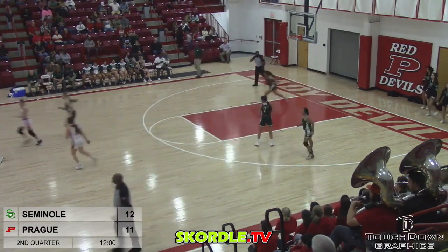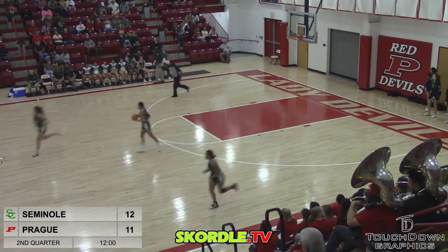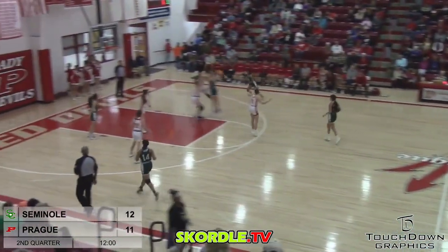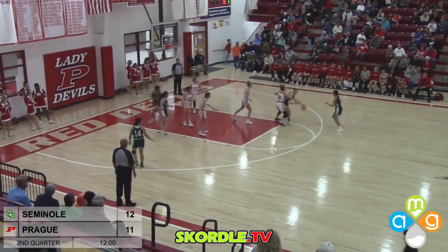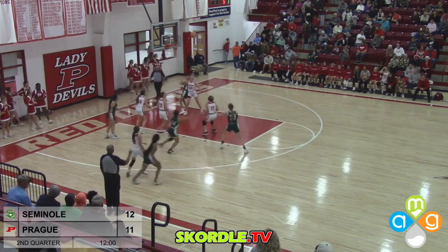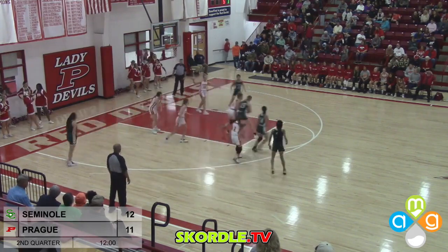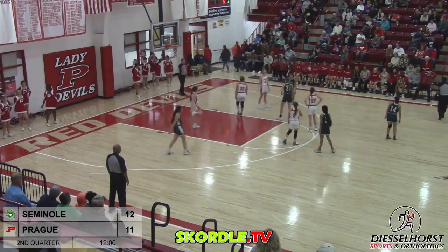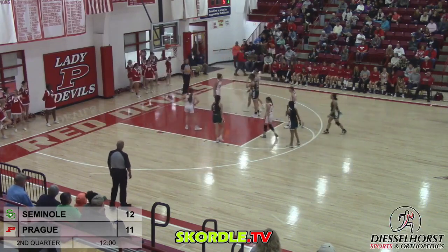Maddie makes both of them. I believe she has now 4 or 5 points in the game. This is Cotner. Now Rideau with the three from the left wing off back iron. Rebound Cotner near the free throw line. Demi Manning working on her, and they call a foul against Demi Manning.